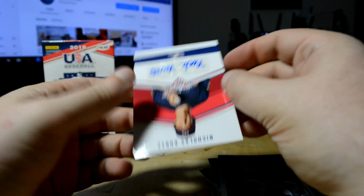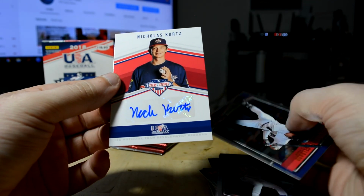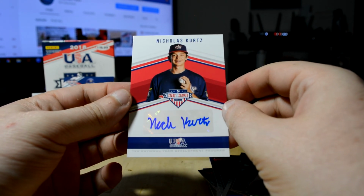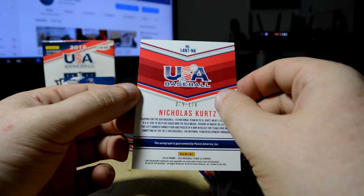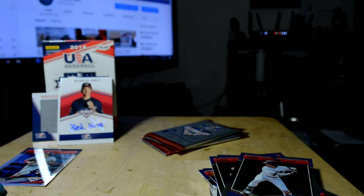Tyler Holton. Oh, there's an auto. Nicholas Kurtz, 14 and under. Isn't that weird to think that this is an autograph of a person who's 14 or under? It's numbered 79/178. What an odd number, 178. So there are 3 hits.